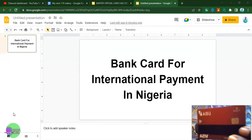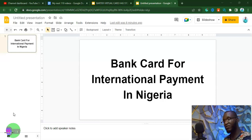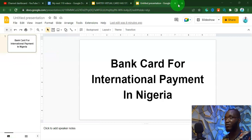So this is the card right here. Make sure that before you get this card, it has this dollar note, as you can see here, this dollar sign. That is all about that card. And for you to get this card, most UBA branches can give it to you.